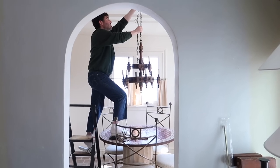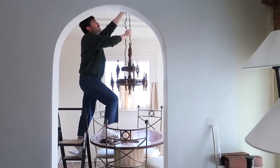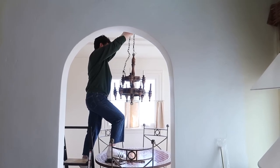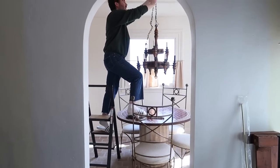She's a little crooked. I feel like we can fix her while she's up. Yeah, true. I think so too. I think it needs to be a little higher than that still. Yeah. Yeah, like that's perfect.